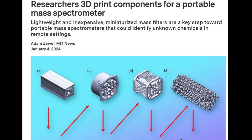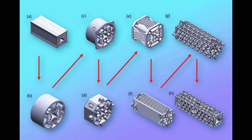Using additive manufacturing, MIT researchers produced a mass filter, which is the core component of a mass spectrometer, that is far lighter and cheaper than the same type of filter made with traditional techniques and materials. Their miniaturized filter, known as a quadrupole, can be completely fabricated in a matter of hours for a few dollars.